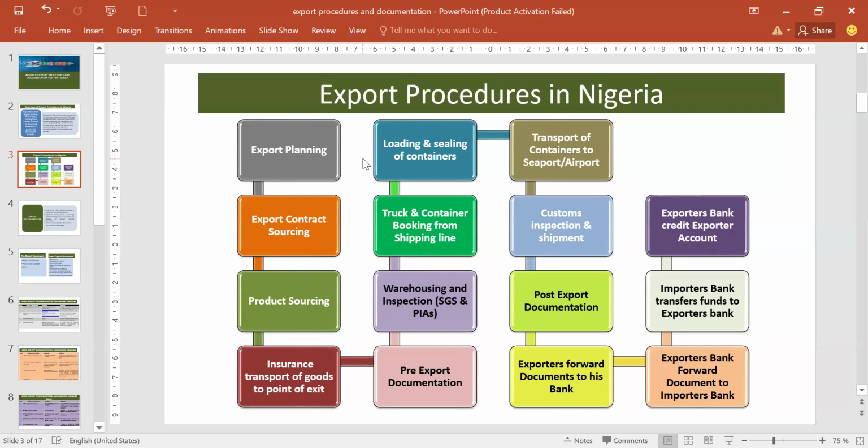The next one is insurance, transport of goods to the point of exit. It is advisable you have insurance so that in case of any damage or whatever, you will not run at a loss. Then the next, you have pre-export documentations. Those documentations later will show you the pre-export documentation and those post-export documentation. So you take your time to do the pre-export documentation.